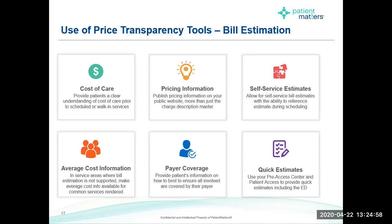So it is always a good idea that your estimation tool, when you do use it, not only does primary CPT estimation, but also takes into account all those wraparound services that are rendered as part of that service. The other key thing to keep in mind is the payer coverage, the information on how best to ensure all involved parties are covered.